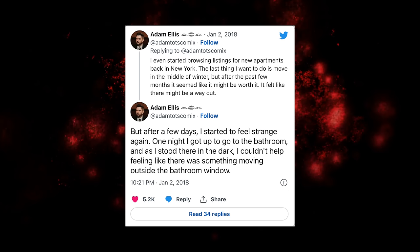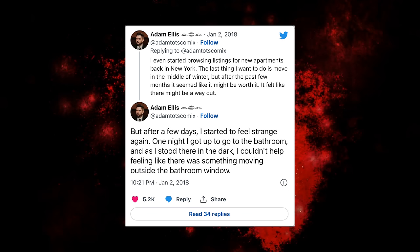But after a few days, I started to feel strange again. One night I got up to go to the bathroom, and as I stood there in the dark, I couldn't help feeling like there was something moving outside of the bathroom window.